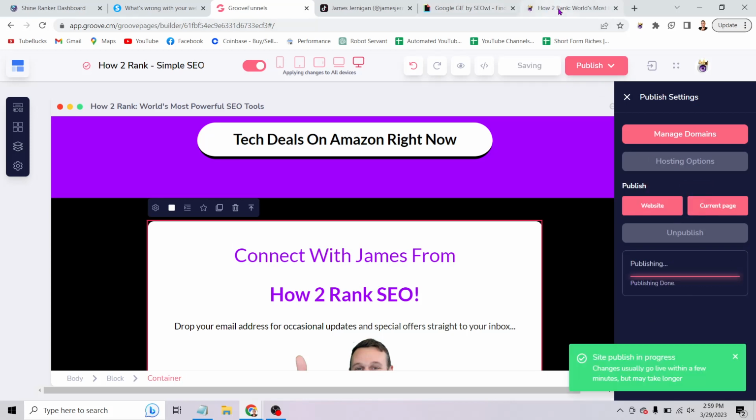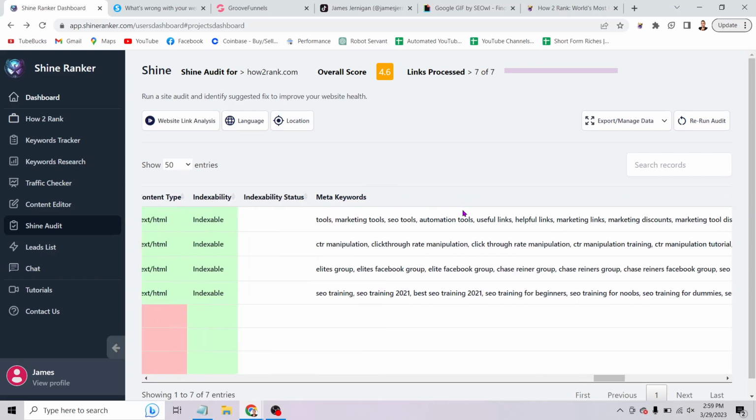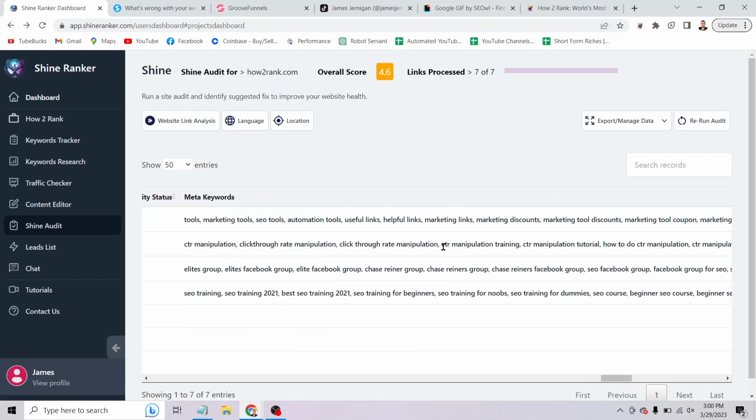Publish those changes. And so now, back at the tool here, when we refresh this, it should not tell me that I have two H1s, and instead tell me that I have an H1, an H2, and an H3. So we will keep going over, and here it tells you the meta keywords.